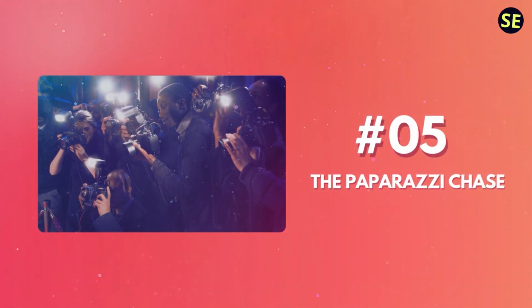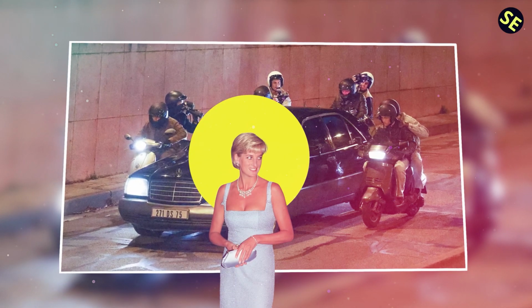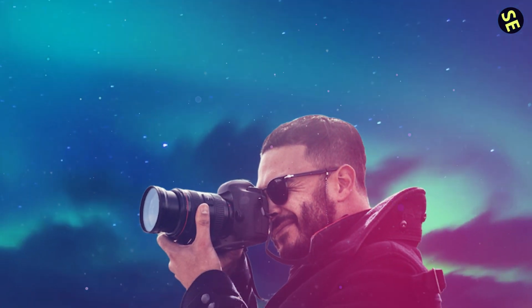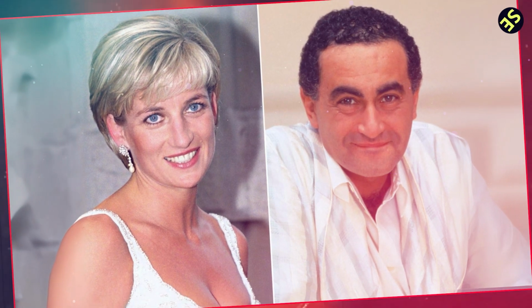Number 5. The paparazzi chase. The role of the paparazzi in Princess Diana's death is one of the most well-known aspects of the tragedy. Photographers on motorbikes were chasing Princess Diana's car at high speeds, desperate to get photos of her and Dodi El-Fayed. But there are deeper questions about how this pursuit unfolded.